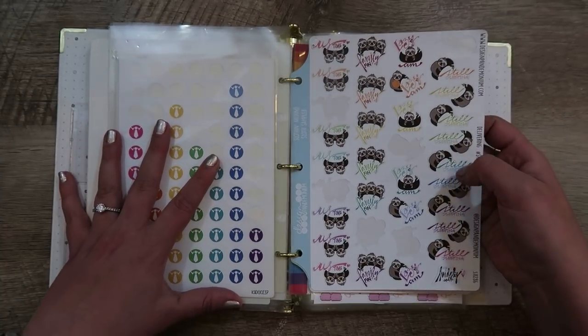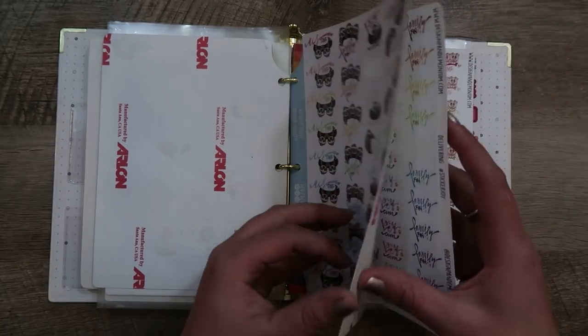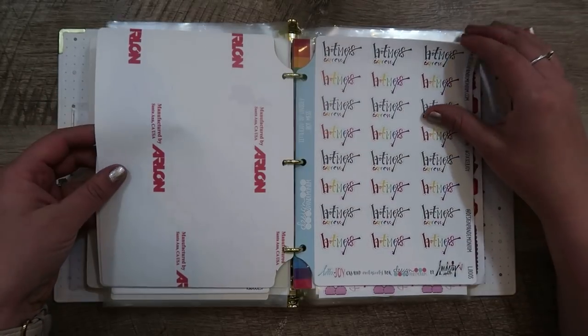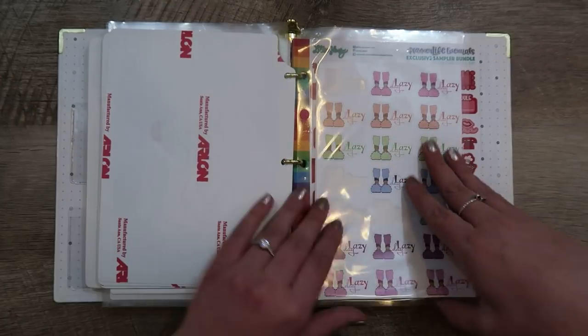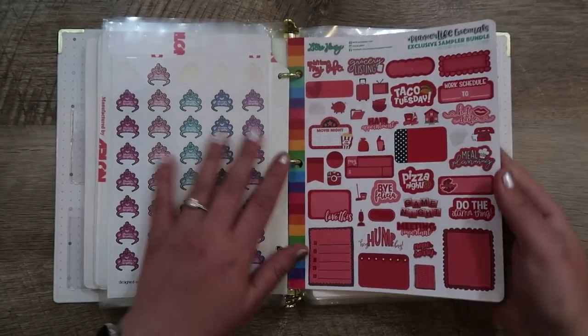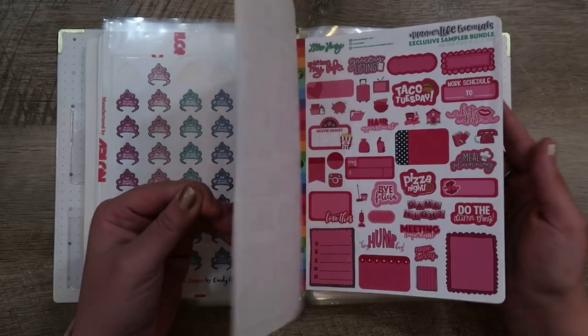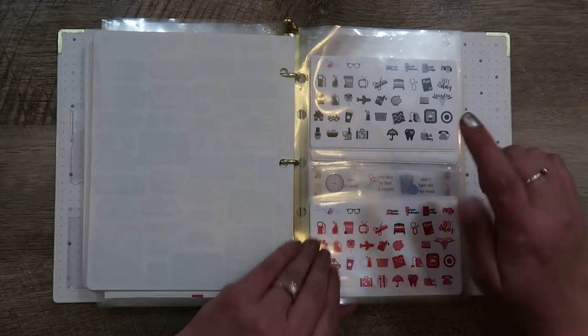I have these from Design Pandemonium that are the same types of word phrases. I have more of those: us time, hot mess, and then some emojis. These are Design Pandemonium emojis, lazy day. And then I have these samplers. These are, again, from a shop that no longer exists, but because they are all organized by color, they get to stay in here. And then same with these.